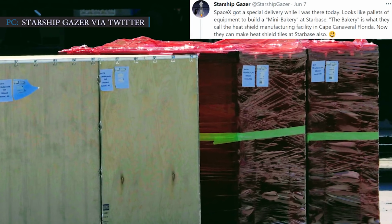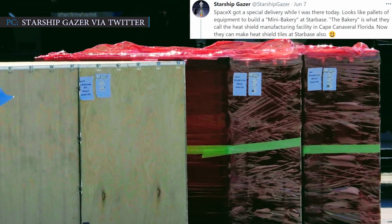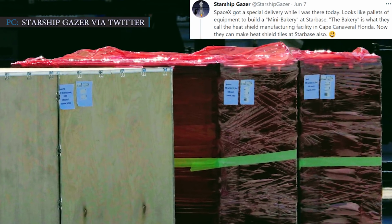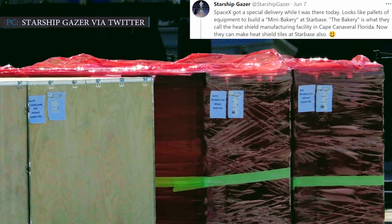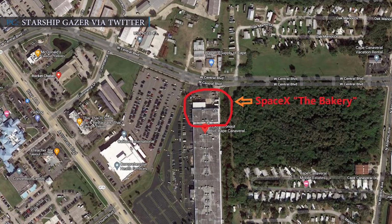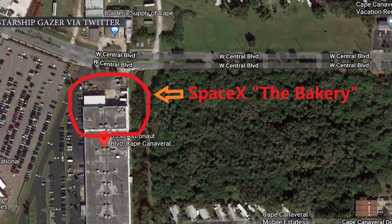SpaceX got a special delivery while I was there today. Looks like pallets of equipment to build a mini bakery at Starbase. The bakery is what they call the heat shield manufacturing facility in Cape Canaveral, Florida. Now they can make heat shield tiles at Starbase also, Starship Gazer posted on Twitter. The page also posted a Google satellite image which has the bakery marked on it.